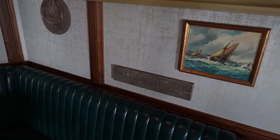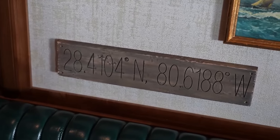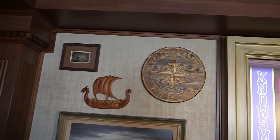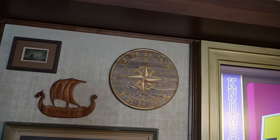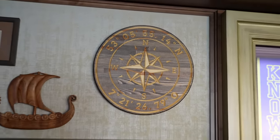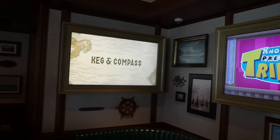Oh, what is this? Where do these coordinates go to? I'm going to find out. Just looking around Keg and Compass, I found more coordinates, and I talked to a crew member, and they told me that this particular coordinate right here is for the shipyard in Germany that built this ship, and the other one that was on the wall is for Port Canaveral, which is the ship's home port. But it's neat. It's kind of like a sailing themed bar.